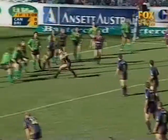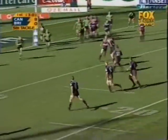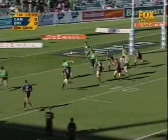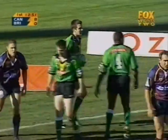Lockyer gives it to Harrison. He's gone close to scoring a couple of times, only an arm length away that time. Prentice fires a pass. Shane Walker grubbering. Once again, Shafovsky is there to clean up, but they will get 6 more tackles, the Broncos, from a goal line dropout. Well, it's just been great defence by the Canberra Raiders.